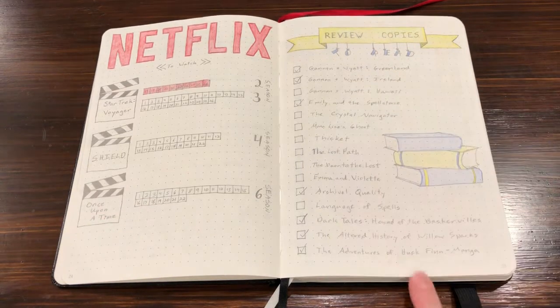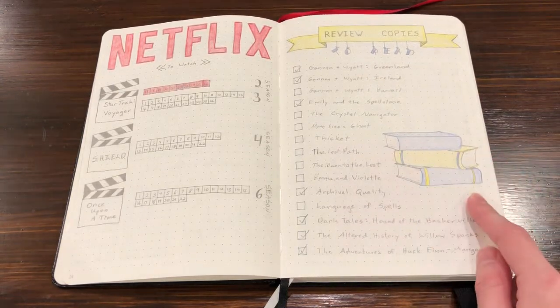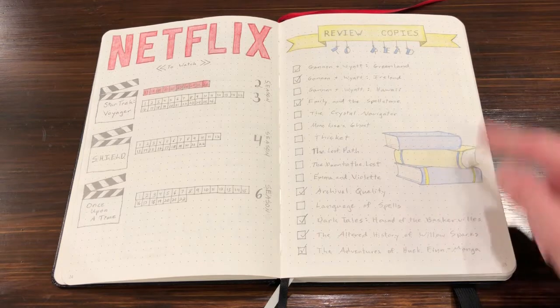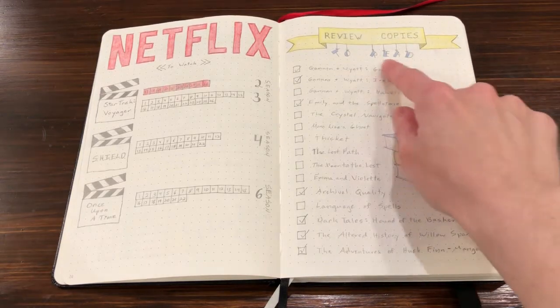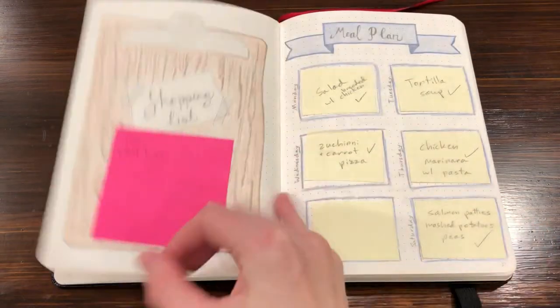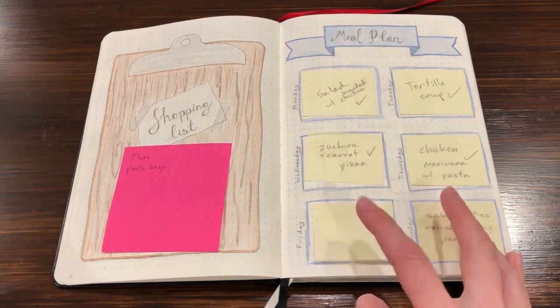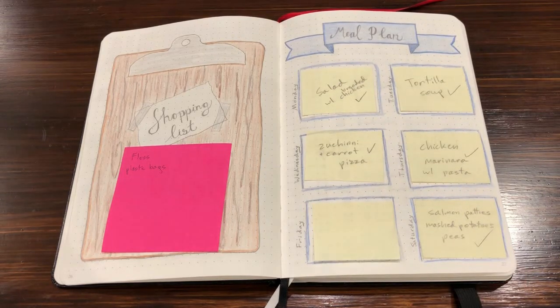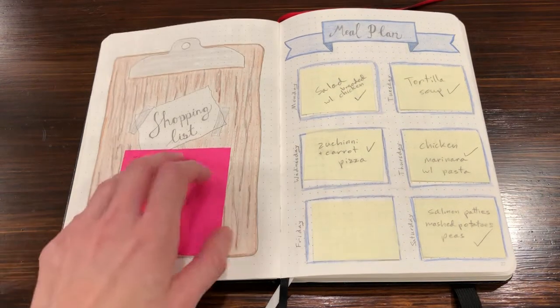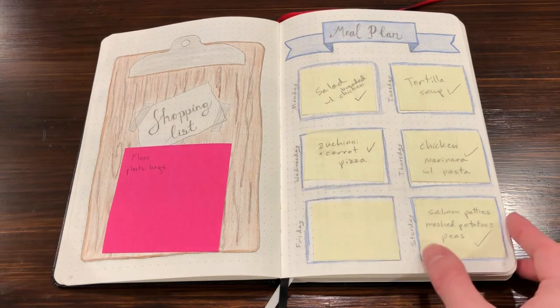And I have my review copies to read. I traced this little stack of books as well, and I really liked how this banner turned out with these letters kind of hanging from little strings. Then I have my meal plan where I can put little sticky notes and stick in what I'm going to be eating that month, and this place where I can put my shopping list also as a sticky note so I can change it up every week.